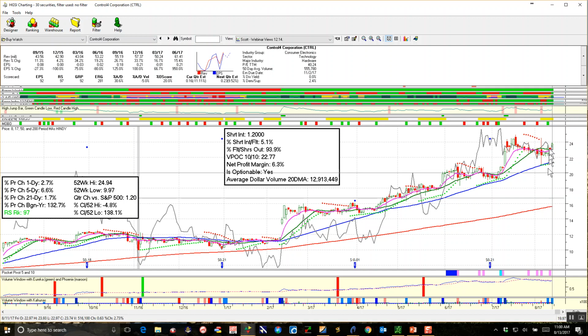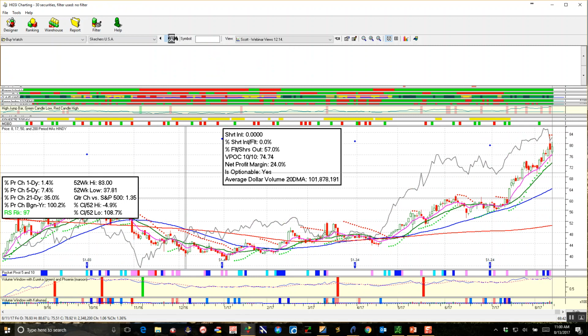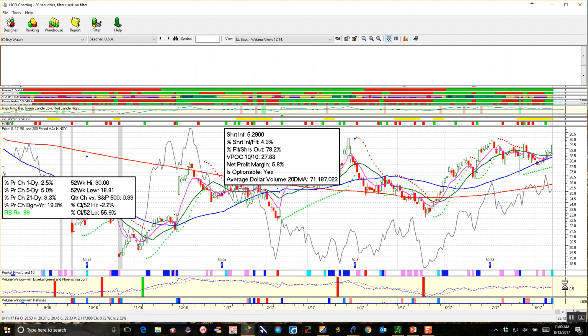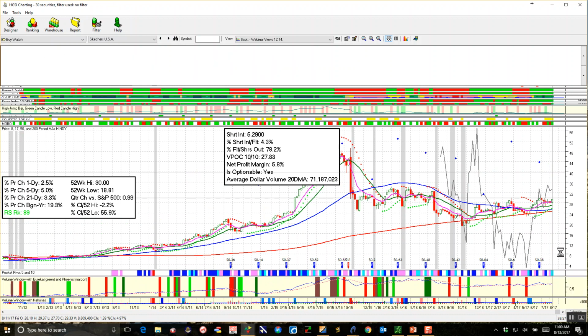Two kahunas last week. Sort of a flag up here. It looks like it's breaking out of the flag. Will go higher. Control 4, CTRL. YY, nice uptrend, probably too far extended. Hard to believe I'm talking about a shoe stock, but Skechers, let's put it on a weekly. I think I saw something on the weekly. You've been sideways for quite some time. Kind of a cup and a handle on the weekly. Let's go back to the daily.